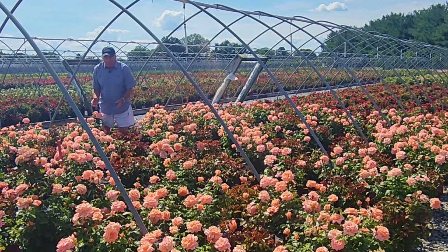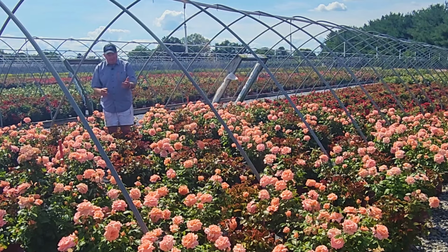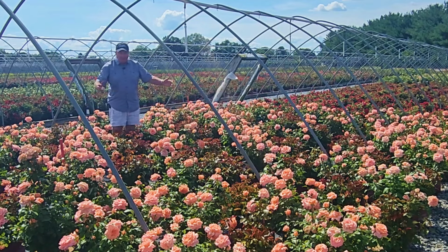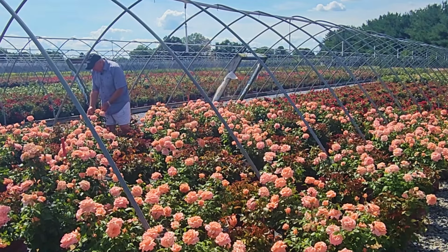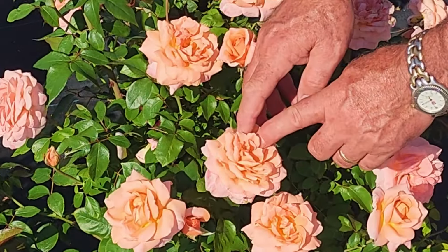If you've only got a small space, just one plant will be perfect. But if you can group these in threes or fives or perhaps sevens, as you see by these plants here, they make a much more effective display. And then, as I started to tell you a minute ago, you'll see that the flower buds come out first with this kind of apricot color.